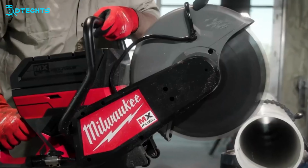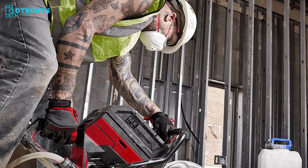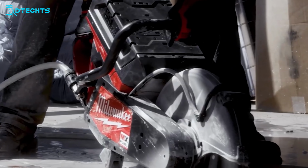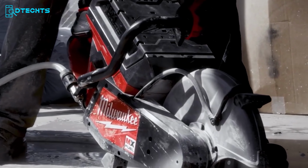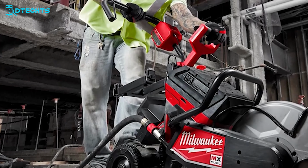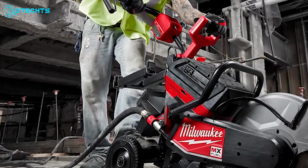Plus, it comes with the M18 switch tank, so you don't need to have a 300-foot hose for a water supply. Hold on, there's more. This battery-powered cutoff saw ensures you will experience no gas headaches. This tool just can cut everything your project throws at you.